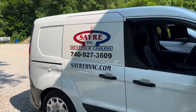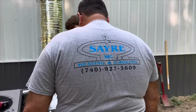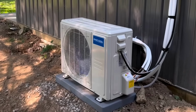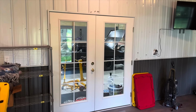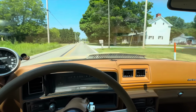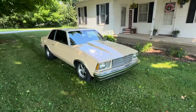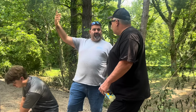While I was on my way back from Addie's house picking her up, the guys from Sayre Heating and Cooling were at the shop getting ready to fire up the new air conditioning units for the very first time, just in time to battle the extreme heat and humidity that we've got today. When I got back to the house, I parked the Malibu under the shade trees in front of the house, and then went back to check in with the guys from the heating and cooling company for an education on how my air conditioning can be controlled by remote.